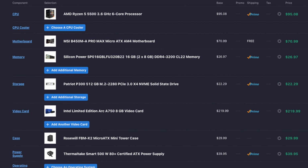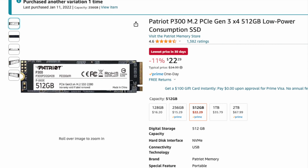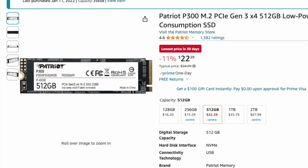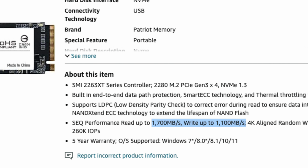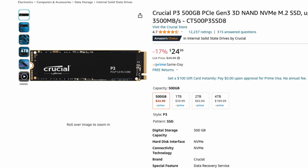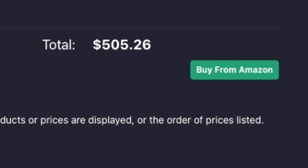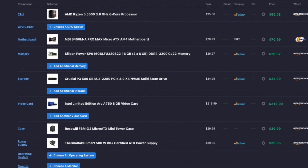Moving on to the SSD, I went with the 512 gig Patriot NVMe drive. Honestly, for it being an NVMe, its speeds are kinda lackluster. For less than $2 more, you could just go with the Crucial P3, which will double its performance. Wait, what? Hold up, wait a minute. You know what, F it, we're gonna upgrade to this one, which will sadly put our total up to $507. But honestly, I think it's a necessary upgrade.